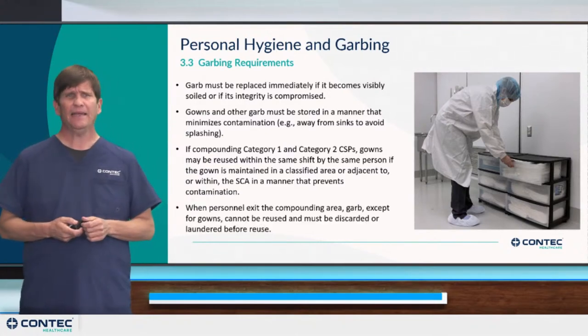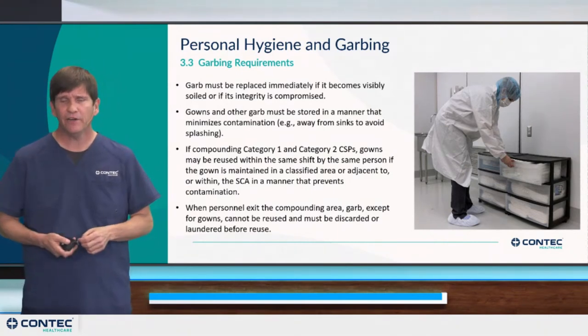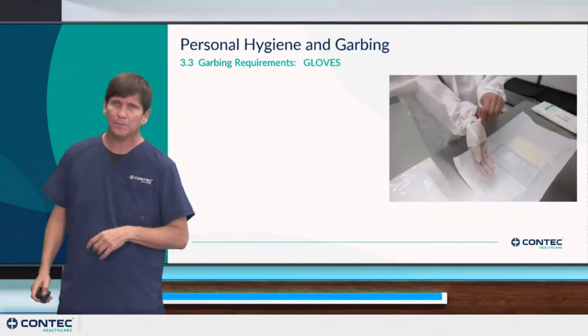None of that other garb can be reused. So obviously, when you're leaving, you can save your gown, but you have to get rid of your hairnet and your face mask and all of that.